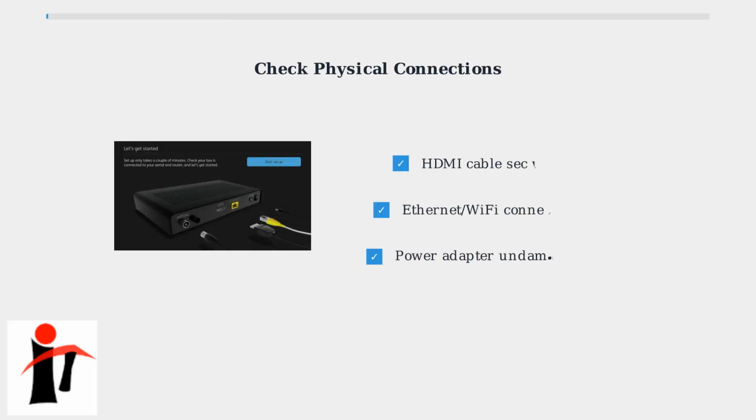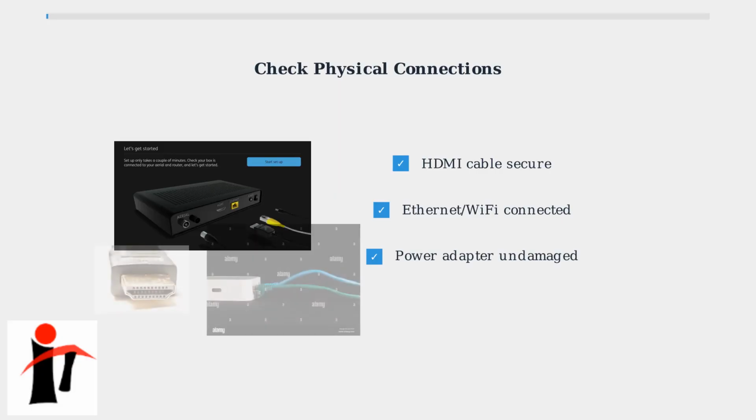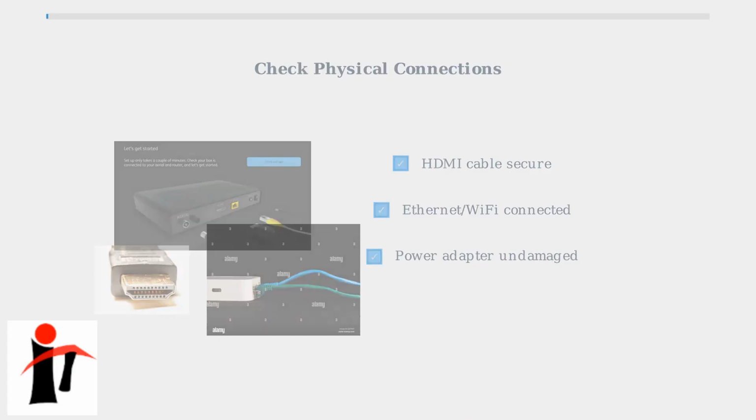Next, we need to check all physical connections. Loose or damaged cables are often overlooked causes of startup issues. Check that your HDMI cable is securely connected to both the box and your TV. Verify your Ethernet cable is properly plugged in or that Wi-Fi is connected. Finally, inspect the power adapter for any visible damage to the cable or connector. These immediate steps resolve approximately 75% of blue light issues.